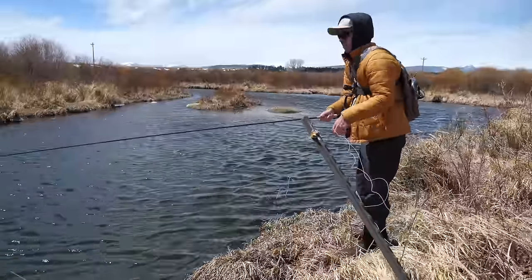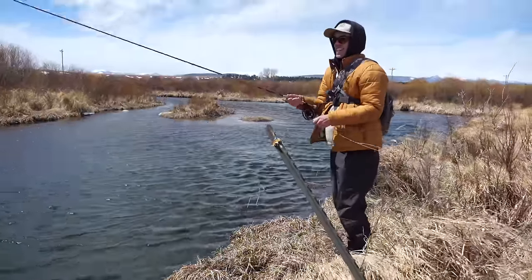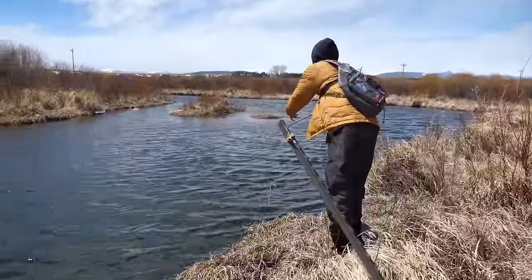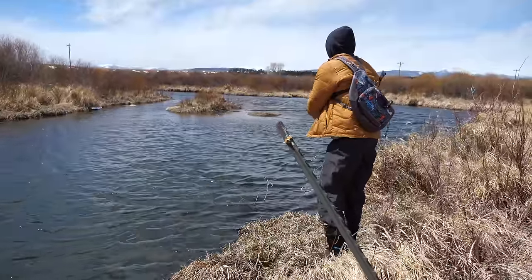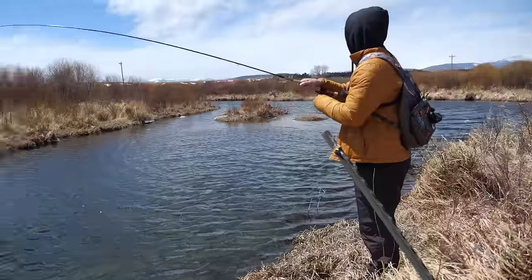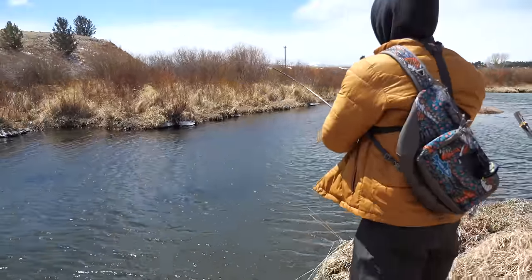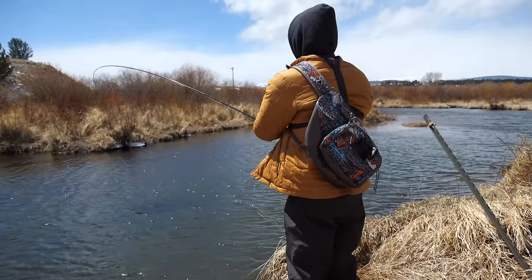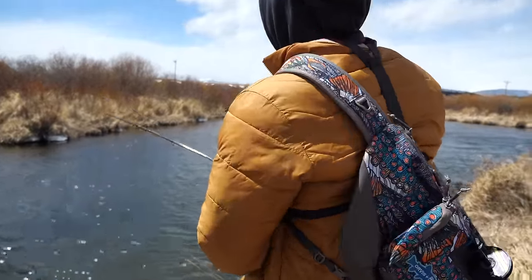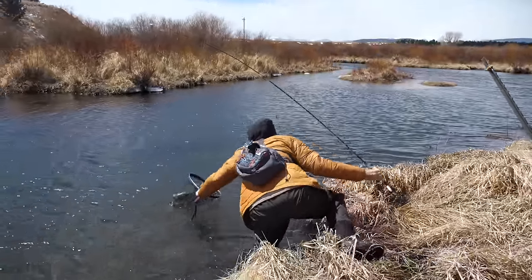It's still on it. No, it's not. Never mind. I lied. A big one swirled at it right there, but I couldn't. It's another big one. I don't have the net. Where's the net at? You can net it? Okay. Let's go, boy!